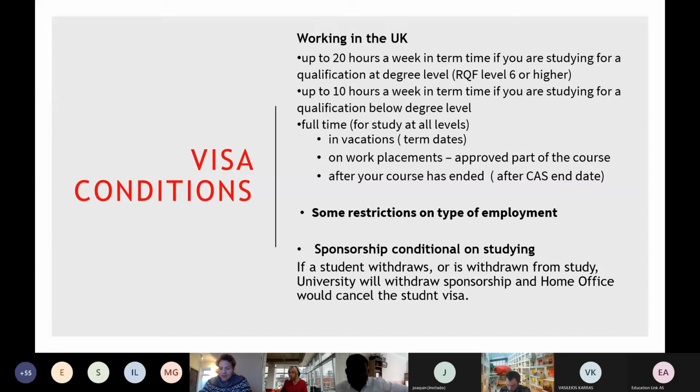There are times, however, that you can work full time. These are in all vacation periods. So the university has a few week vacation period at Christmas, in the Easter, and usually for a few months in the summer as well. And during that time, you are allowed to work full time and there's no restrictions on the amount of hours you can work.